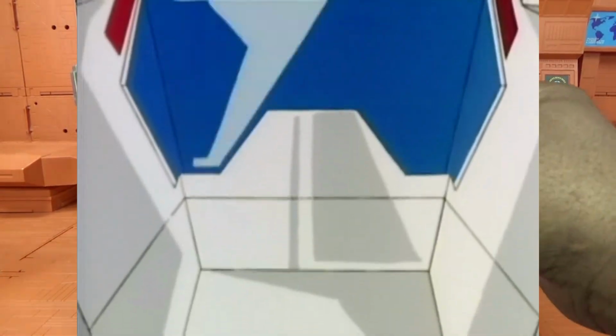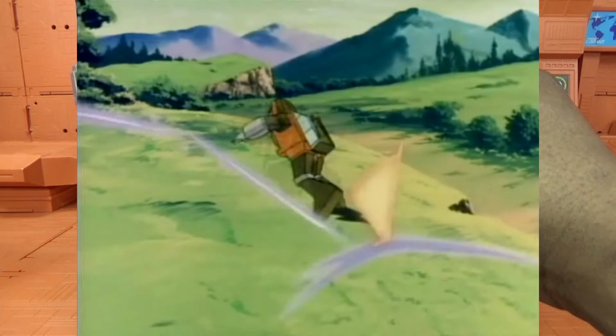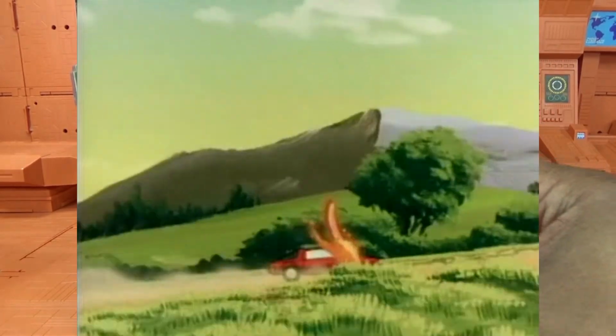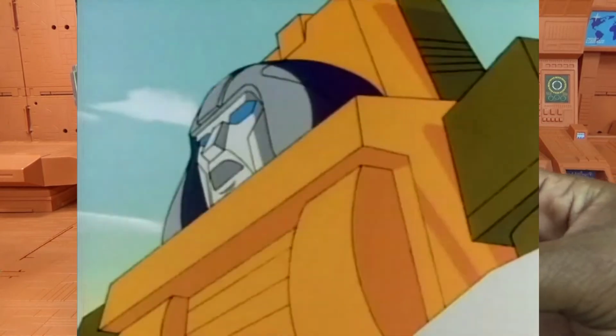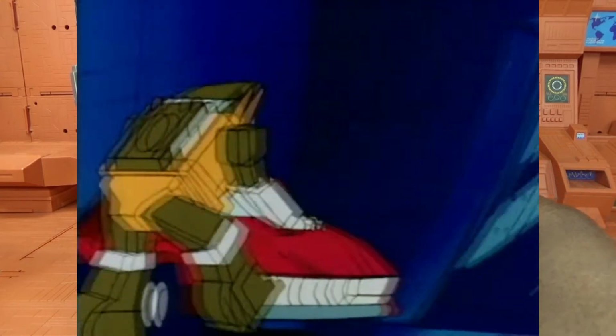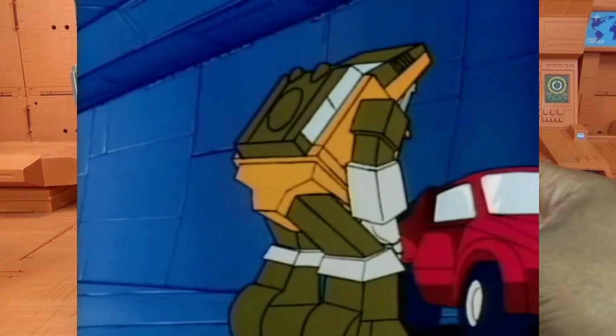All right, and that was so sweet. I should have maybe tried to stop motion that, but I don't even think I would know where to start. But I thought that little thing was sweet, and that sold me on Windcharger and Brawn, and I think that was my favorite G1 Windcharger moment of all. And after that, I had to have a toy, and I went out to find the toy.